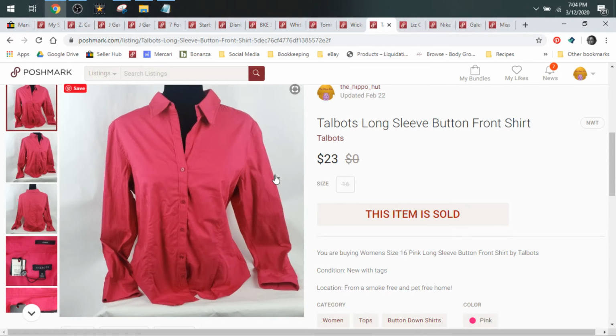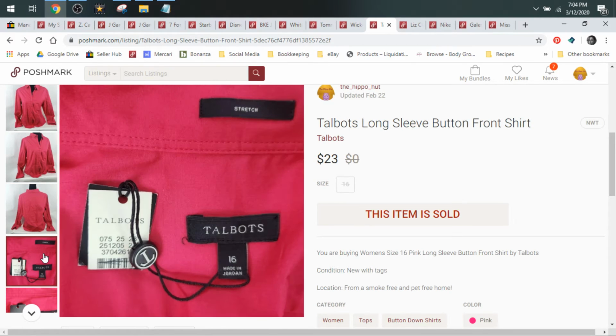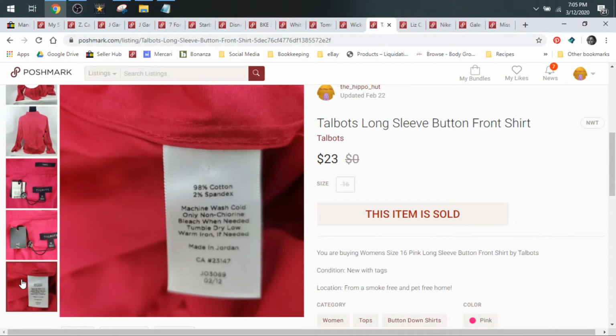$6.93. This Talbots shirt was 99 cents at the Goodwill. It had its tags, and it was a size 16, so I picked it up. I sold it on Poshmark for $23, and that left us a profit after fees, shipping discount, and cost of goods of $15.28.